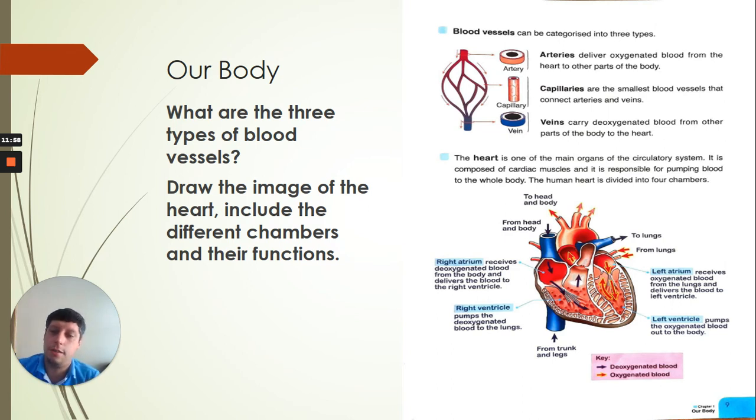So this is the opposite to the left-hand side. The left-hand side pumps oxygenated blood out to the body, and the right-hand side takes deoxygenated blood from the body into the heart. And then the right ventricle pumps the deoxygenated blood to the lungs. And if you can remember about lungs, when we exhale carbon dioxide, that is deoxygenated air coming out of our lungs, out of our body.